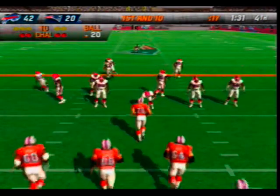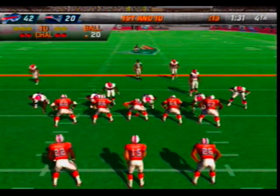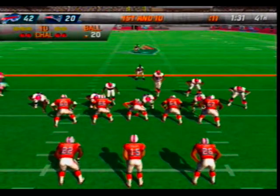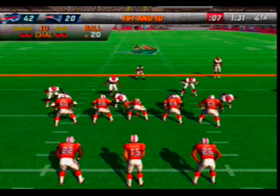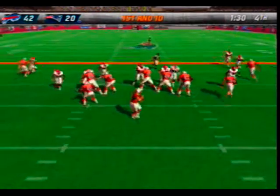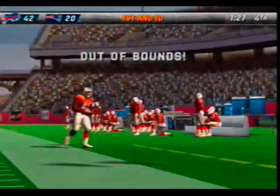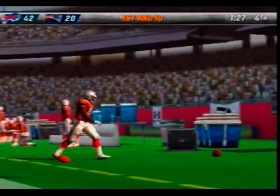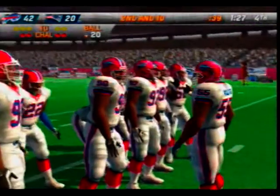New first and 10. Will start the drive at the 20-yard line. The Bills come out in a 4-3. They'll bring the blitz with the pass. I think your quarterback just let that one get away. Gabriel was the one they were trying to get the ball to.